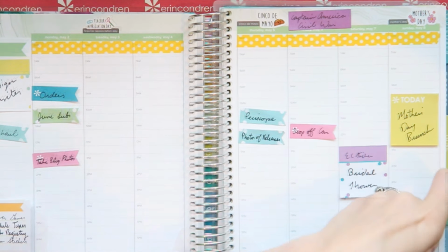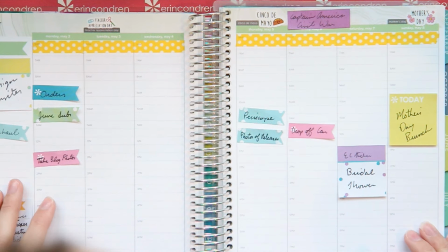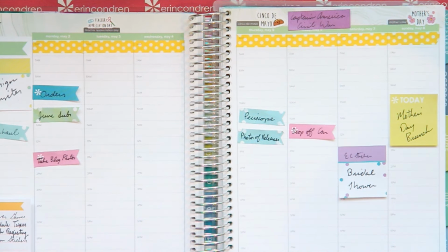I also try not to stress out about planning and spreads so much because in 7 days, you're onto a new one. So don't stress out if things don't look exactly how you hoped they would, because you're all good. You're gonna just flip the page to a new one eventually anyway.